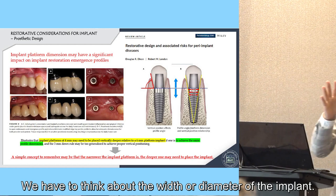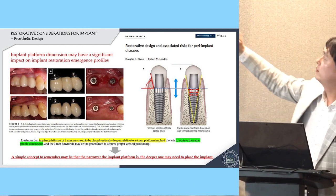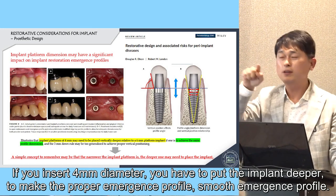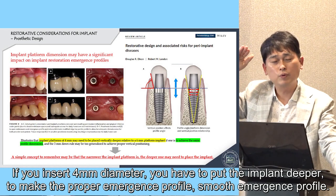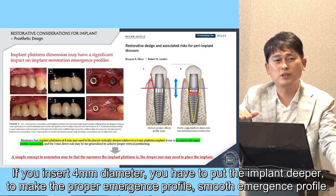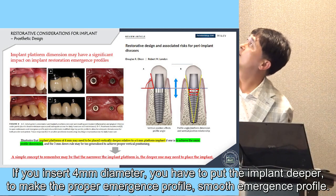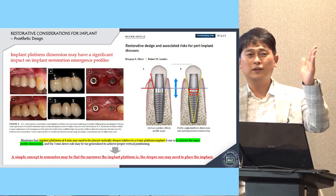We have to think about the width or diameter of the implant. Look at this. If you insert a 4 millimeter diameter implant, you have to put the implant in a deeper position to make the proper, smooth emergence profile. You know?